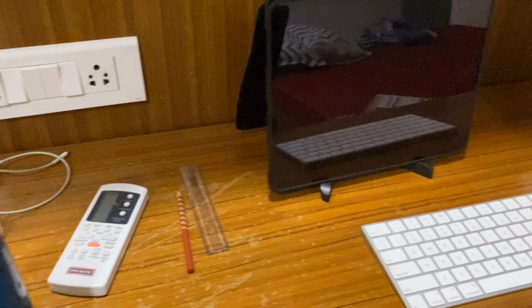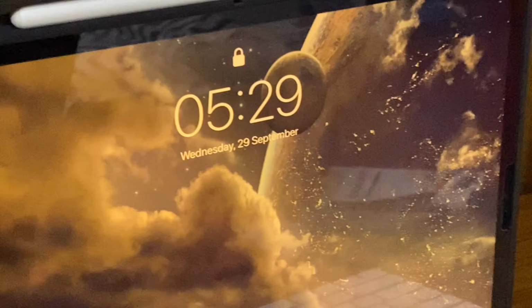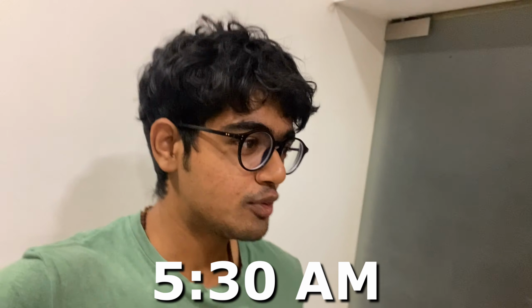And I guess my table looks pretty solid now, at least that's what I believe. And as the clock hits 5:30, I begin my study. So it is 5:30 in the morning now. I am supposed to wake up earlier, but I ended up sleeping a lot.